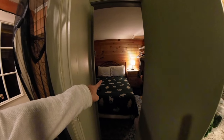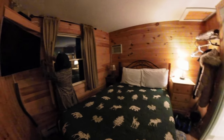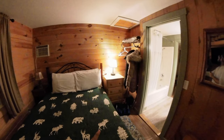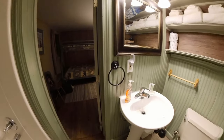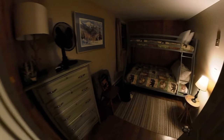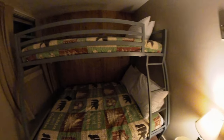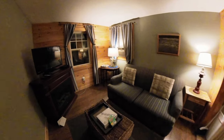This is one of the bedrooms. Our cottage actually had two bedrooms with a shared bathroom, along with a small family room and the kitchen and a small tea area or breakfast area by the main door. We found it really cute and nice, and we are glad that we booked it.